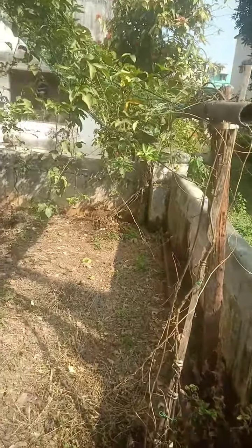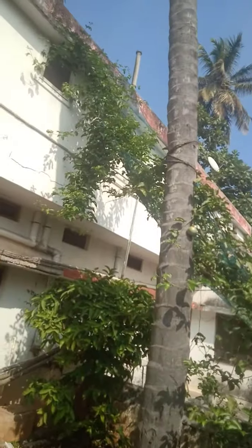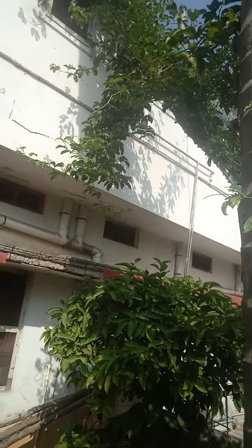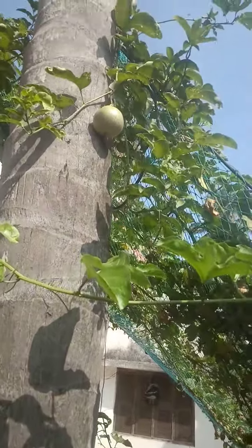So idu bandu balli, idu nodabodu, idu ishtu etrad varge hadkondide. Naavu idakke plastic do wire mesh hakidivi. We have put a wire mesh with the help of which it has grown up to the top of the house. So this bears a very beautiful fruit.